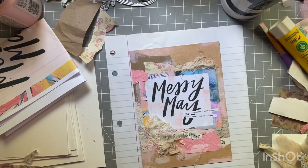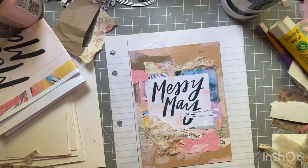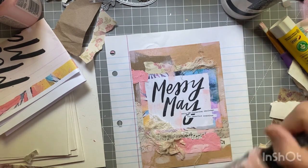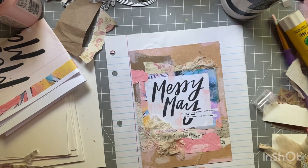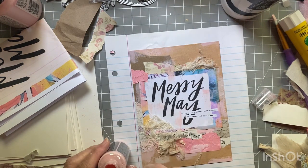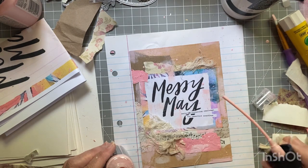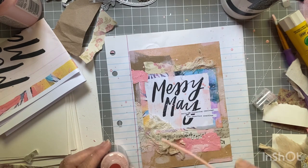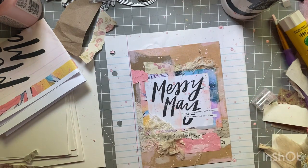This is red, festive berries. I don't have a lot of these sprays. Oh, here's a pink. This is pretty. I don't know. Tim Holtz says you do it like this. You don't shake up and down. This is spun sugar. I think it needed that. All right, that's it. I'm gonna let that dry and we're gonna call that done for the cover.